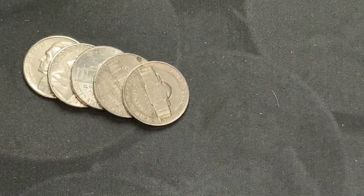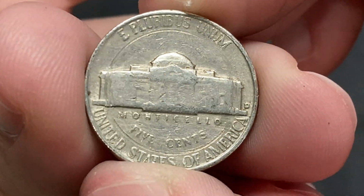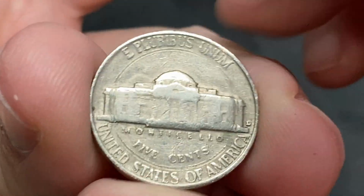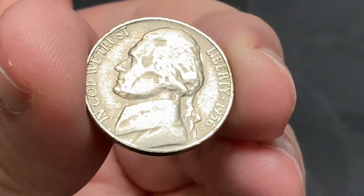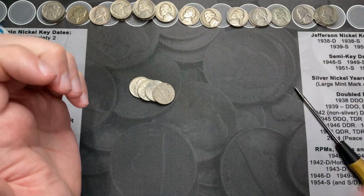Getting to the end of roll 37. We've got another rare face mint mark here on an older looking coin. Let's flip it over and see what we got. This one is Denver. Has the ring of death on it. Let's see what we got. Hey, it's a 1946. All right. That is another find.